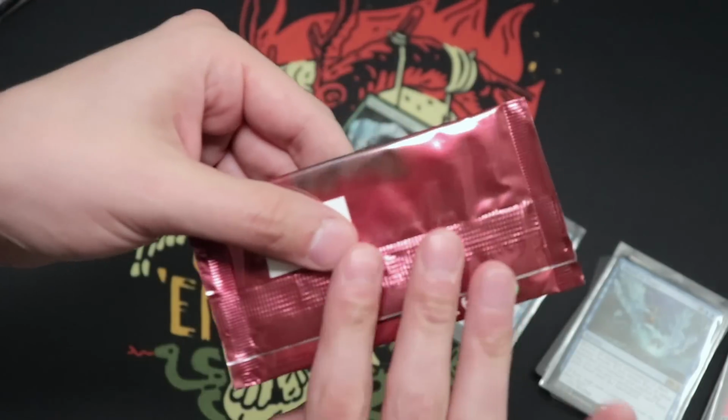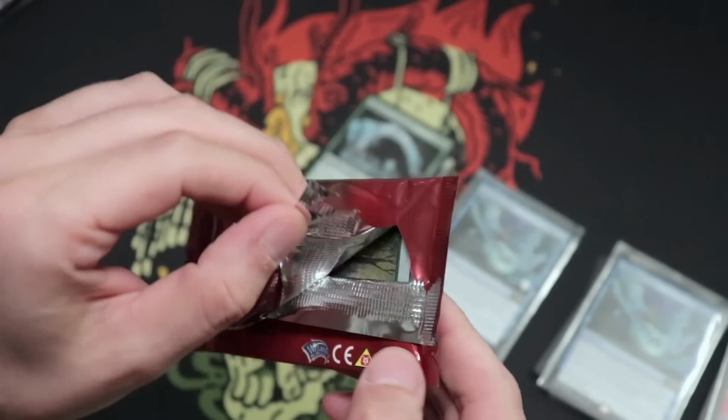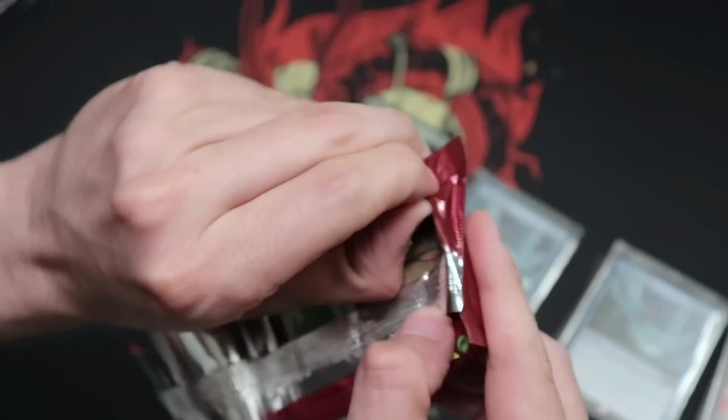So let's get some good luck, get some good juju in here. And, you know, catch you guys on the other side. Stay tuned for a lot more things coming up.